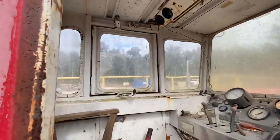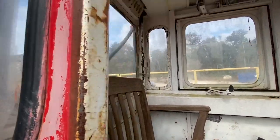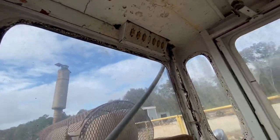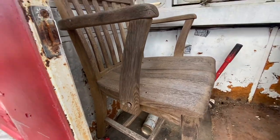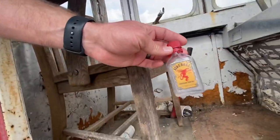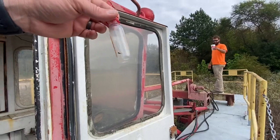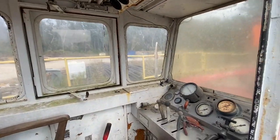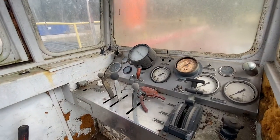Got a good captain's chair. Yeah, this is a really nice antique captain's chair. And there, look. The former captain liked his Fireball. Interesting. Okay.